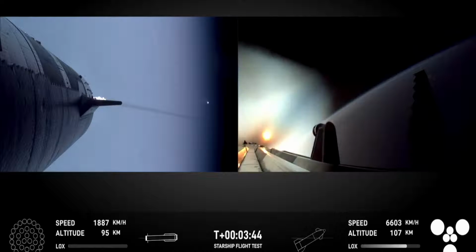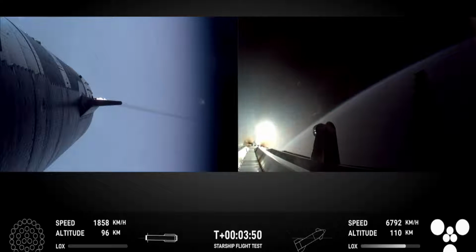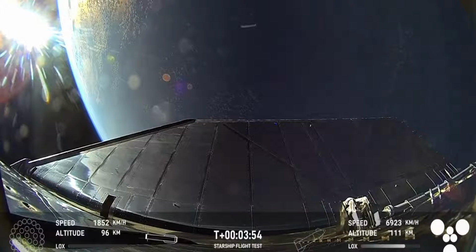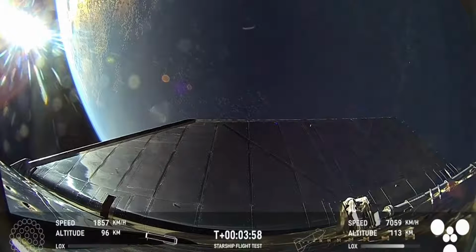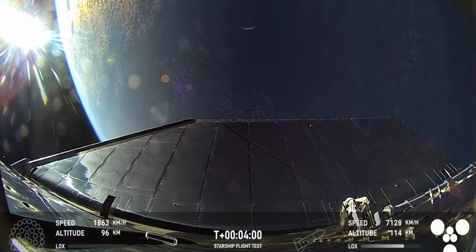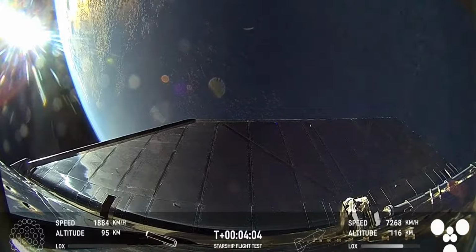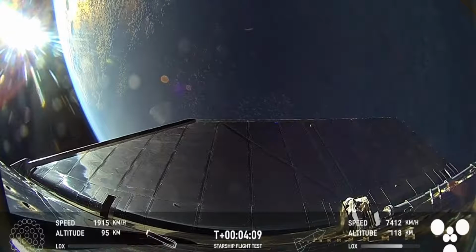Booster, boost back burn, shutdown. Flight directors go for booster return. And we did hear that the tower is go for catch. So that was one of the big criteria we were looking for. We'll wait to hear that the go for catch has been sent.